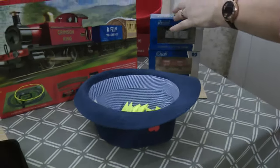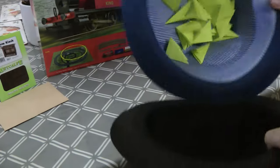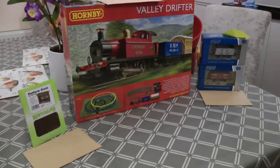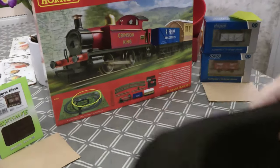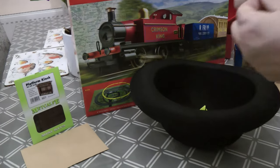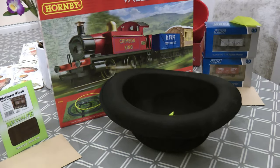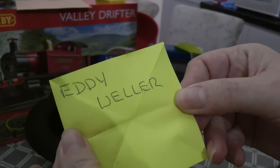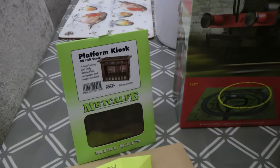All right, there's only one hat left now, Mrs. T. Yes. You're running out of hats. I am. Oh, I got one. Better not forget that one. Could be a lucky one. Right, good luck, everybody. And for third prize, let's see who this goes to. Eddie Weller. Well done, Eddie. You get the platform kiosk. Well done.